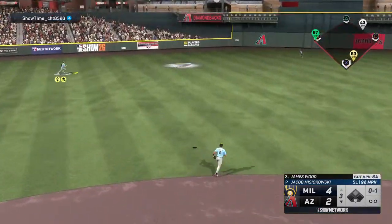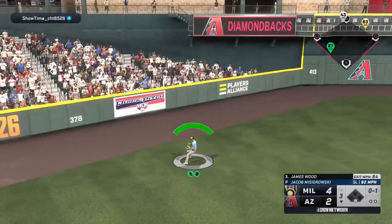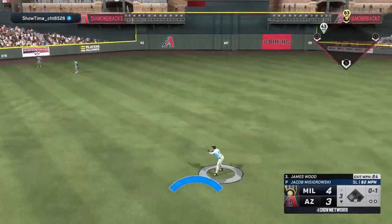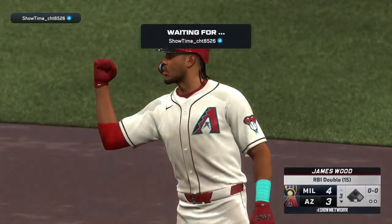Swing and a ball hit out towards left center field. Can't get there. One run will score. Pulls into second. That's an RBI double. Couple of hits in a row for him here.